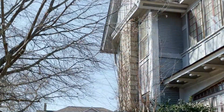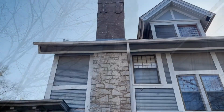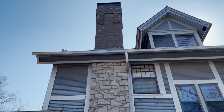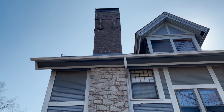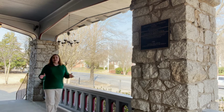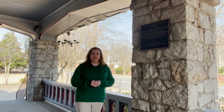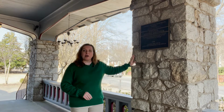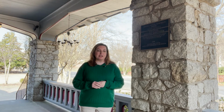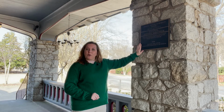The chimneys on the north and the south of the home showcase two different materials. They're granite from the ground to the roofline, then transition to brick. For us history buffs, there have been very few changes made to the structure over the years. And thanks to the high quality materials used in building it, this place has been able to survive the test of time.